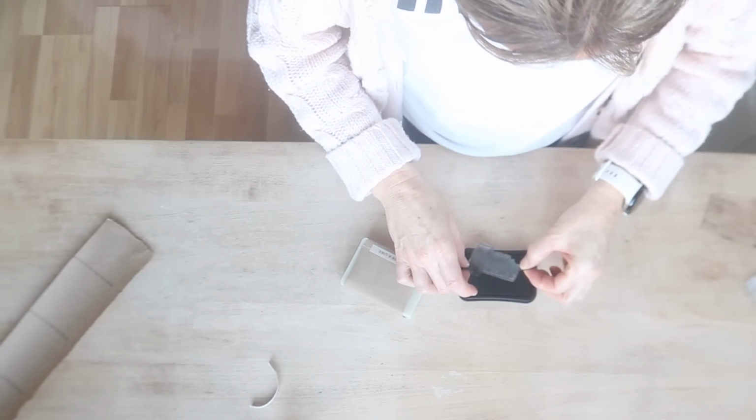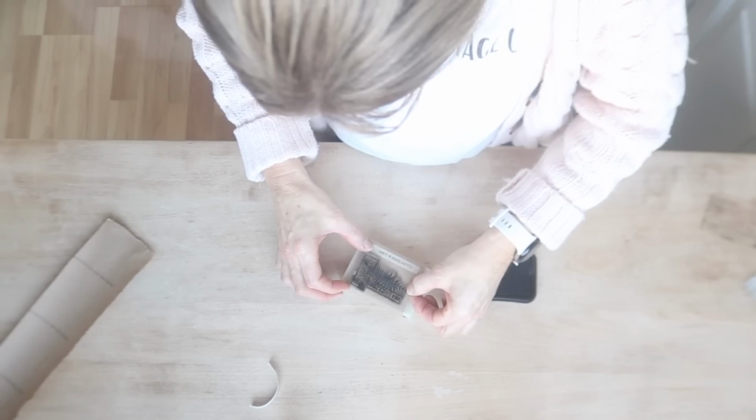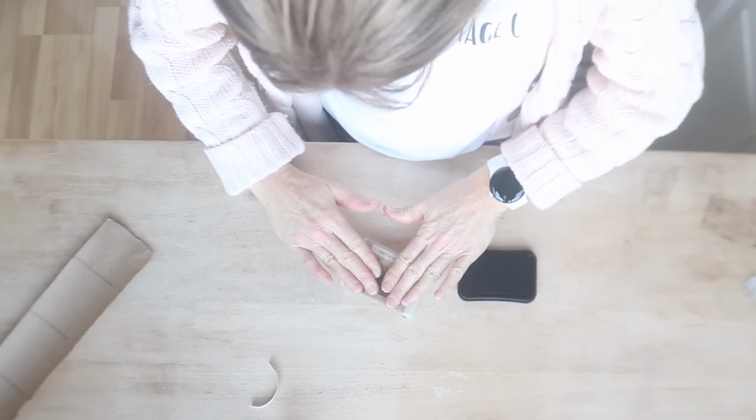And I have these pretty botanical stamps that I'm going to use. Just giving it, again, that earthy, natural look. And then finish it off with a piece of jute cord.